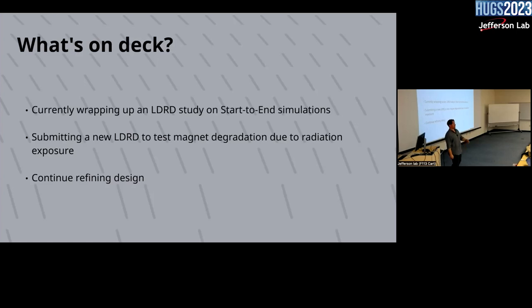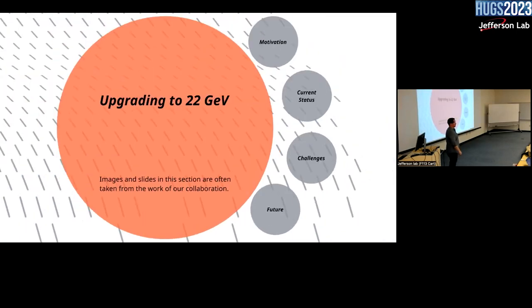And we're gonna continue refining our design, and that is where we're at for now. So, discussion?